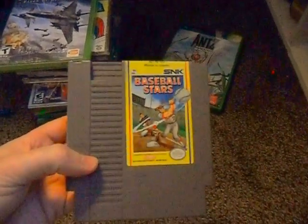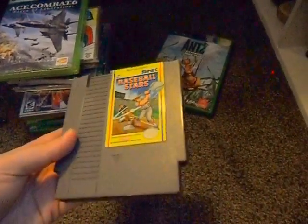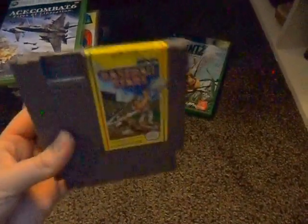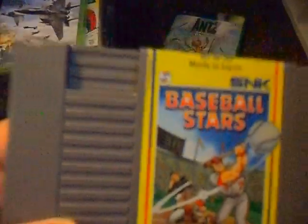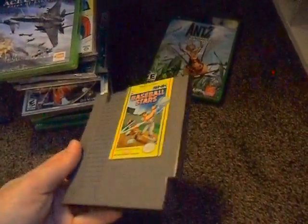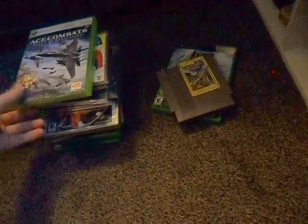This was $9.99, but they had 20% off, so it was about $8, plus tax. Pretty good price. It's in decent shape. There's some label wear on the top, but I'm not going to complain. Really cool game. Glad to have it in my collection.